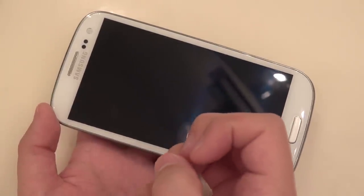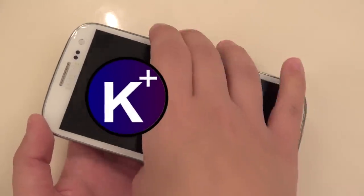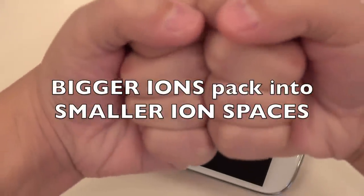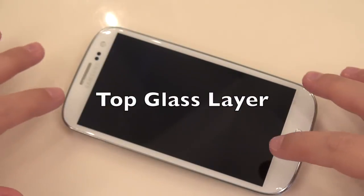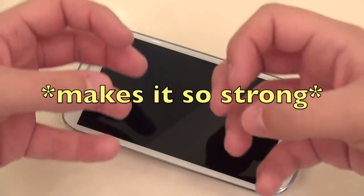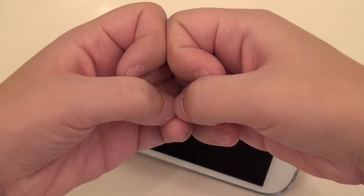Those potassium ions then are bigger, and they take the place of the smaller sodium ions. That way, those potassium ions pack together even harder than the sodium ions were, and it creates a layer of compressive stress on top of the glass. That layer of compressive stress is what makes Gorilla Glass so hard. You have a lot of atoms held together with a very high amount of compression.